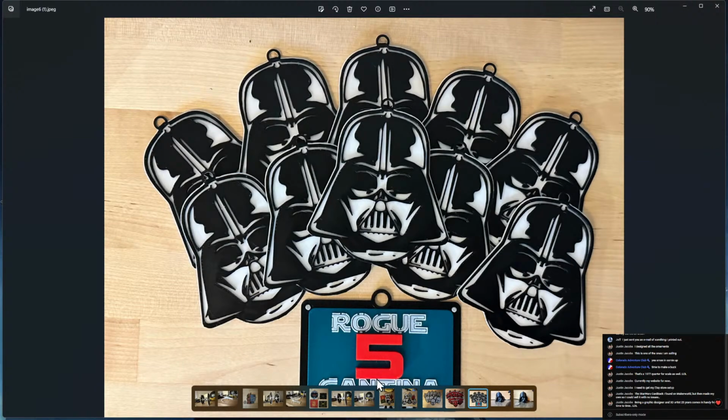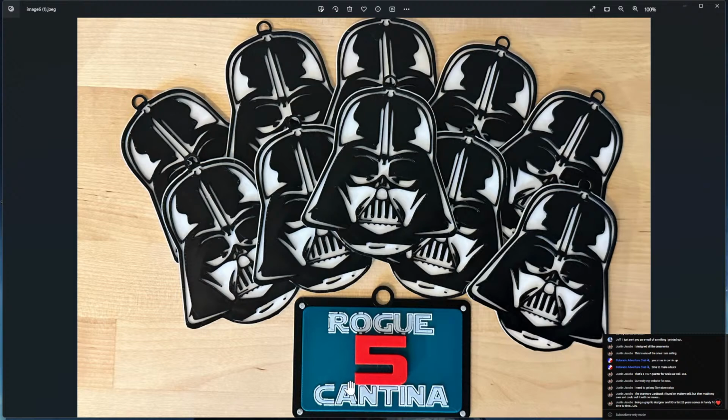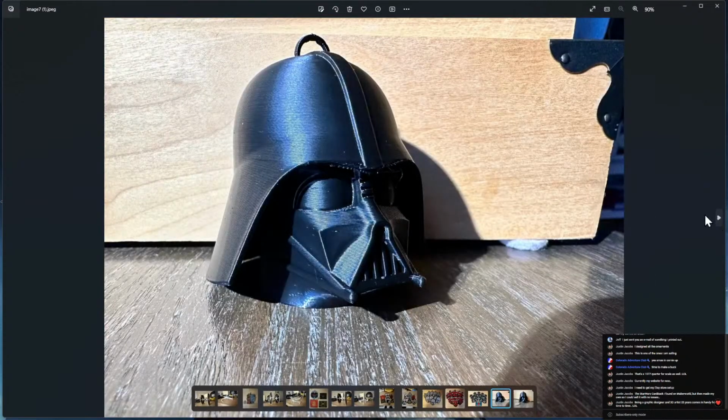These turned out really nice too. I like this one. I really like this Darth Vader one. This one turned out really cool. Then the ornaments I design in Illustrator, in Vector, and export to SVG, then convert to STL and color in Bambu Slicer.